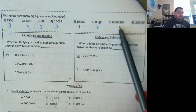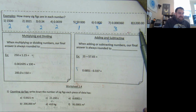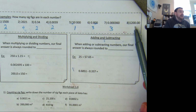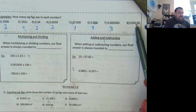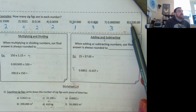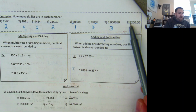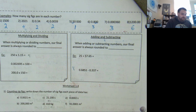This guy, 3. And this guy, I heard 2, I heard 4, I heard 6. Because that decimal is there, that makes these 2 significant. And these 2 digits are to the right of other significant digits, which makes these 2 significant as well. This one, all of those digits are significant. That one has 6.